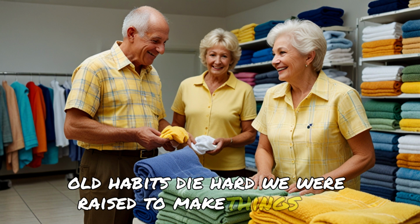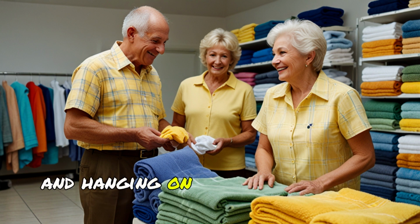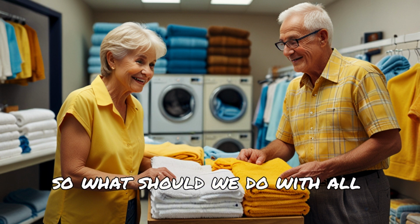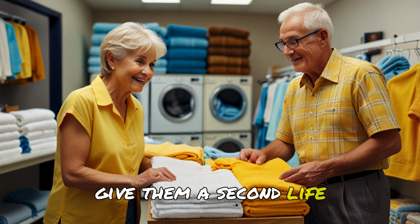We were raised to make things last, but there's a difference between being resourceful and hanging on to things that no longer serve us. So what should we do with old towels? Don't just throw them away. Give them a second life.